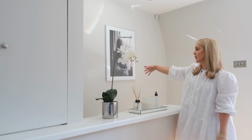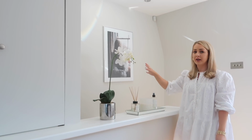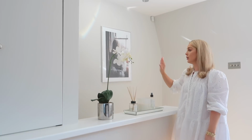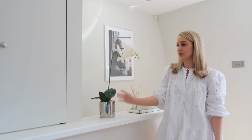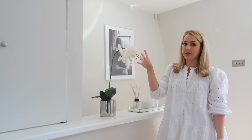And behind is just this feature. This is actually a Desenio print, and I brought this from our old house. Got the silver frame to match it with the ones above the bed as well, so they tie in really nice. Just this orchid plant. Again, I have these around the house. I just think they look really pretty, and the white matches in with the interior.